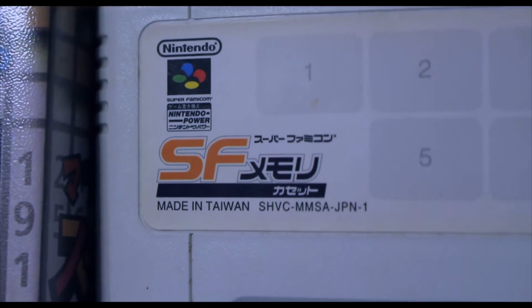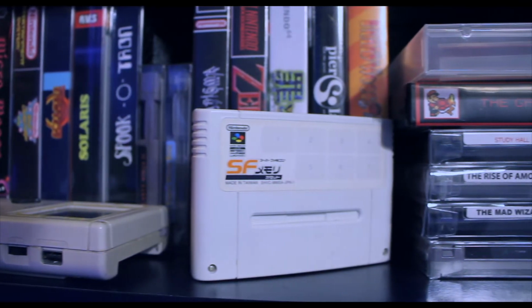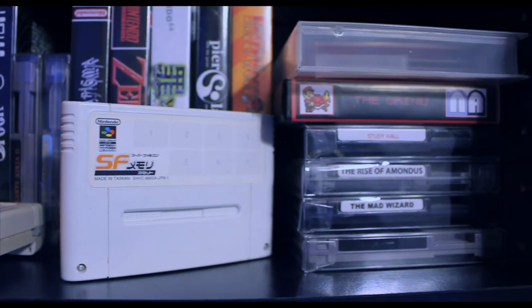Now, I also do a ton of importing, and that's a common theme through my game room, and I love Super Famicom and Famicom. This is a really interesting cart. Basically, you would take this cartridge after you purchase it down to your local convenience store, and you're able to put new games on it.